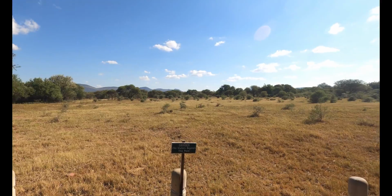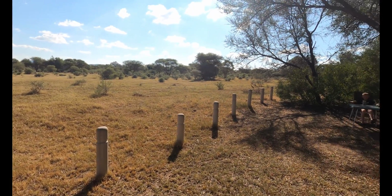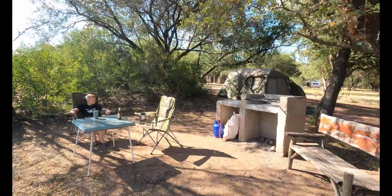That's it. That's our view. The maximum security fence. Our braai and the tent. Okay, camp set up. Swimming time.